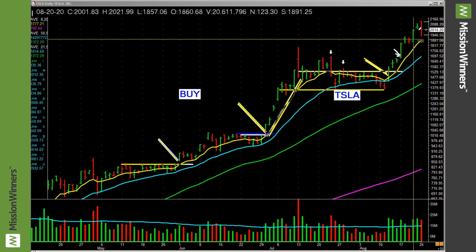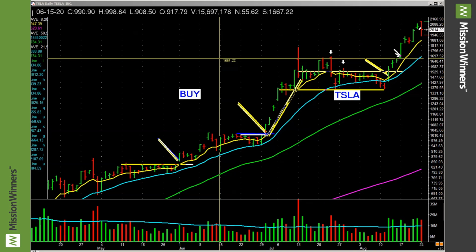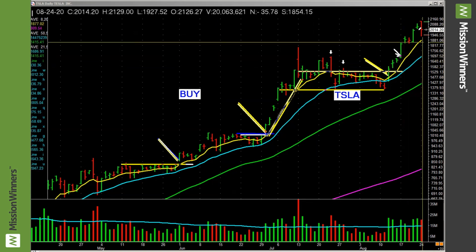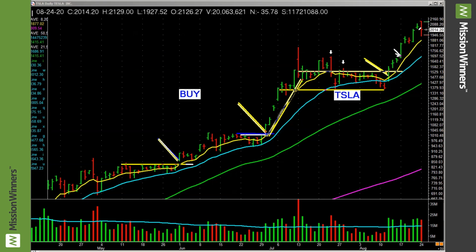So I want to sell even when it puts in a reversal pattern, if it loses a shelf on the daily chart, if it takes out the previous day's lows on volume, I may sell some. If it starts to lose the 8-period exponential moving average line, I'm going to sell some. Starts to lose the 20, I'll sell more.